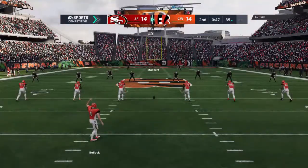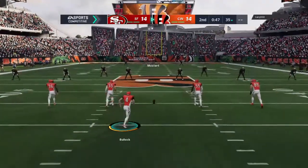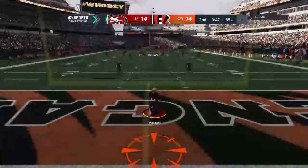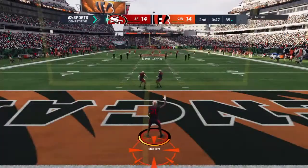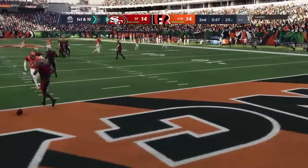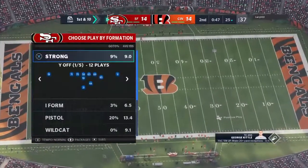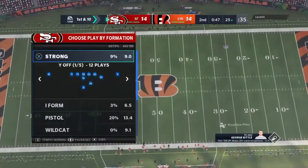Randy Bullock to kick off for Cincinnati. This one tied at 14 now as he sends this one away. Fair catch made at the 25-yard line. The Niners take over first and 10 at their own 25-yard line.